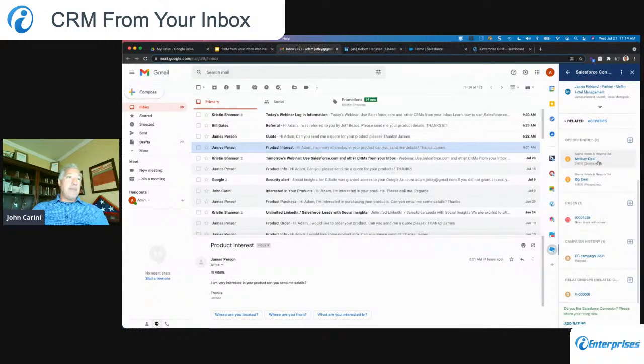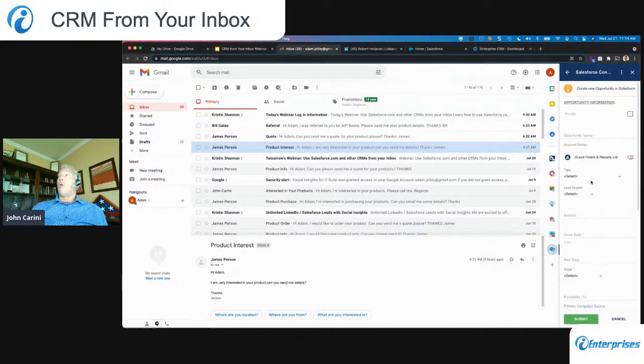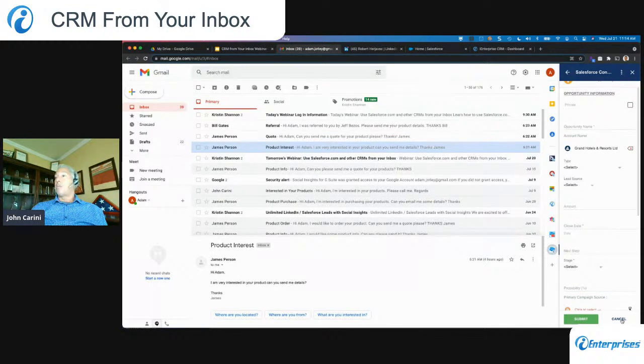And maybe they emailed me and the email says they're very interested in my product. So if I want, I can actually add an opportunity from here by just clicking this plus sign, and you can see here, it basically opens the opportunity form, and I can fill it out and save a new opportunity in Salesforce.com for this contact right from here.